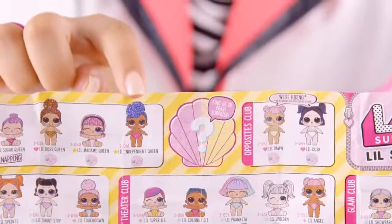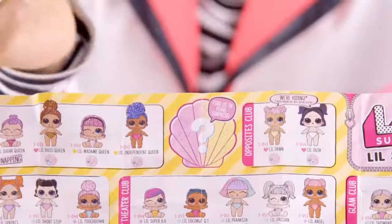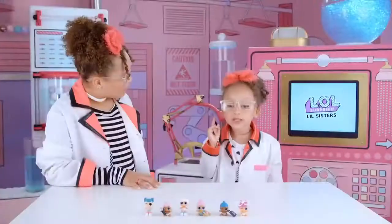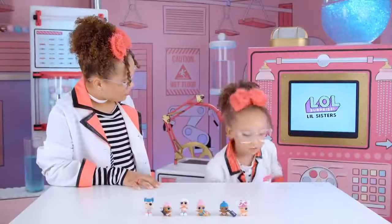Here's a pro tip. There are numbers on each character of the collector's guide. There's 41 and 43. That must mean 42 must be a pearl surprise. And that means if you want to collect all of Series 3, you have to get at least one pearl surprise. I think we need somewhere to put all these little sisters.